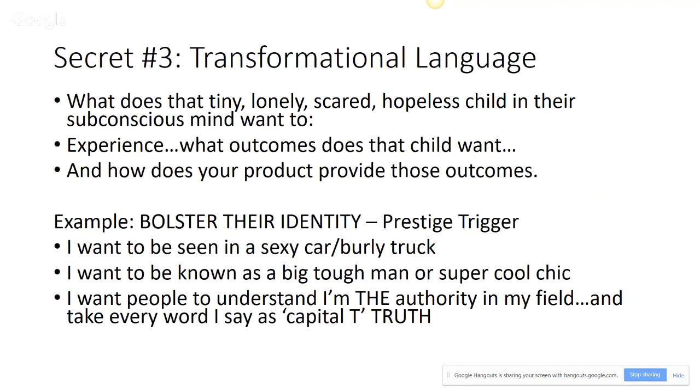So, you want to think about that tiny, I like to say tiny, lonely, scared, hopeless child in their subconscious mind who is riddled with skepticism and filled with doubt that anything is going to solve their problem, even if it's a t-shirt that makes them feel sexy, right? That's still a problem they have. They want to feel sexy. You have to look at that and say, what outcomes do they want? And how does your product provide those outcomes? There's a couple of different ways you can do this.